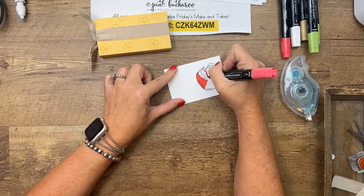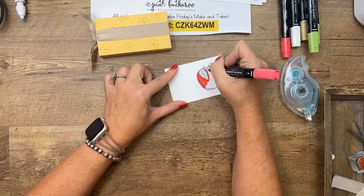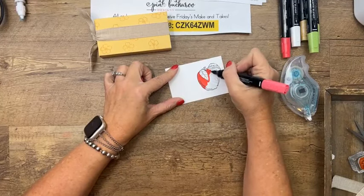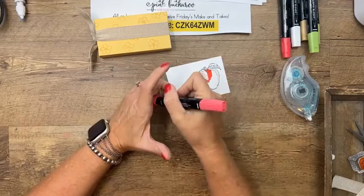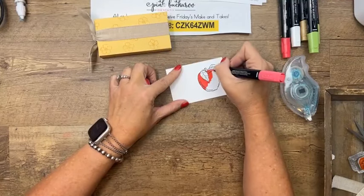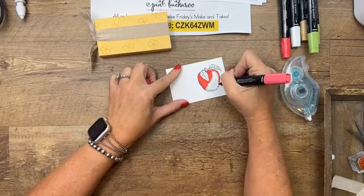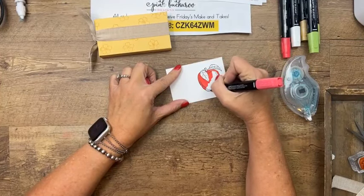You can use any reds. You can use Poppy Parade. You can use Cherry Cobbler if you want a dark apple. You could use your green. I mean, you decide. Green apples, yellow apples. Ask my kindergartners, they know. Apples come in a variety of colors.